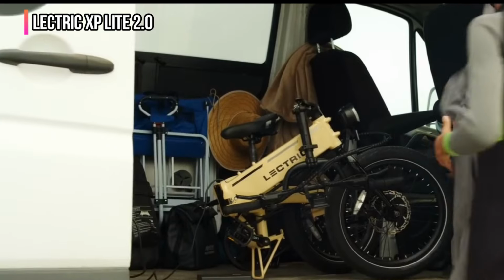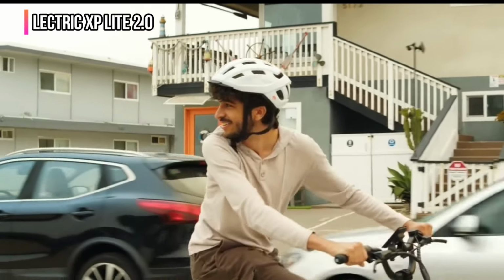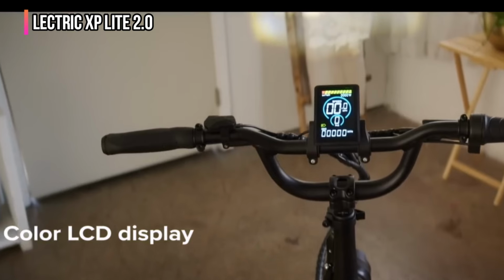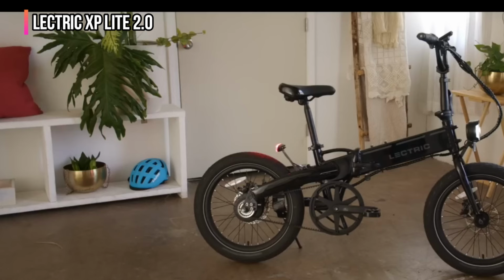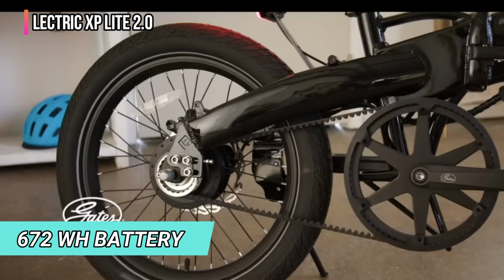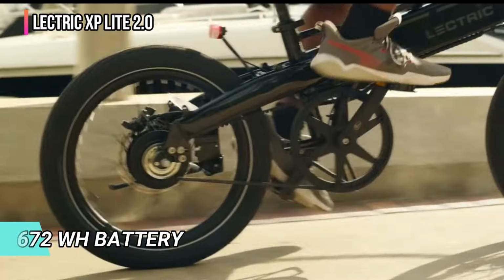Lectric also offers the ability to upgrade some components on the bike at the time of purchase. For a nominal price, the standard chain can be upgraded to a Gates carbon belt, along with a matching chainring and cog, for an even lower maintenance and longer-lasting drivetrain. A high-capacity 672 watt-hour battery can be selected to nearly double the expected range.